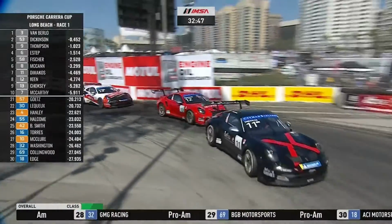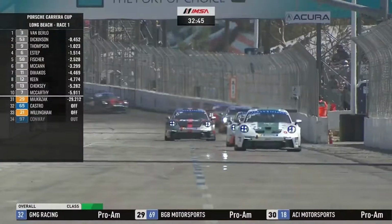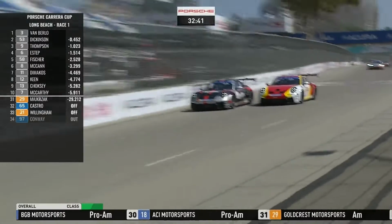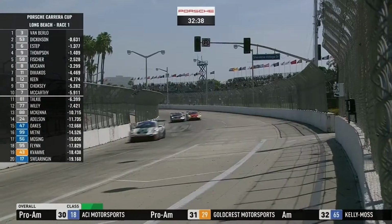And you talked about a few minutes ago, a good start there by Dimitri Dimarcos. He actually made up one position, but he's ahead now of his teammate, more experienced by far, Lee Keane, who got shuffled back from fourth to eighth in that opening lap. That means he hits a battle for third and fourth across the line.